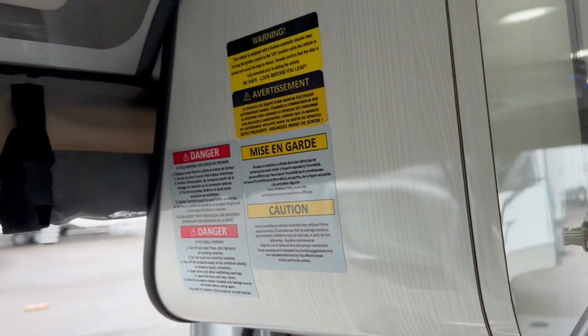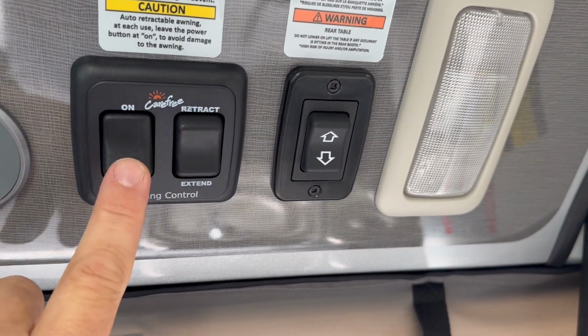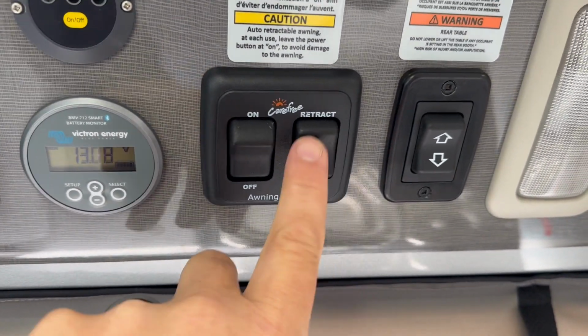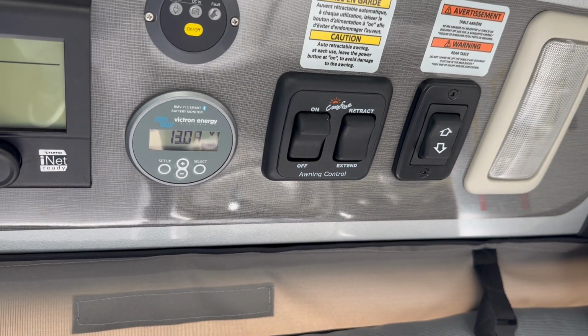All your controls are up here. You can see the switch for the table is right here. You've got your Carefree awning. We'll turn that off for now, but it'll power in, power out. As I noted, the wind picked up and it pulled in automatically, so we know that works.